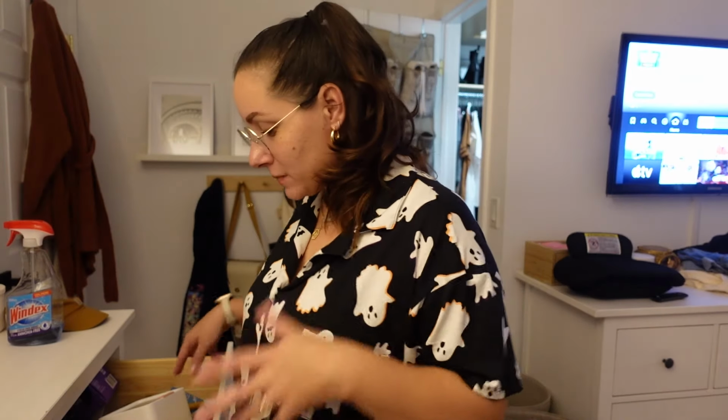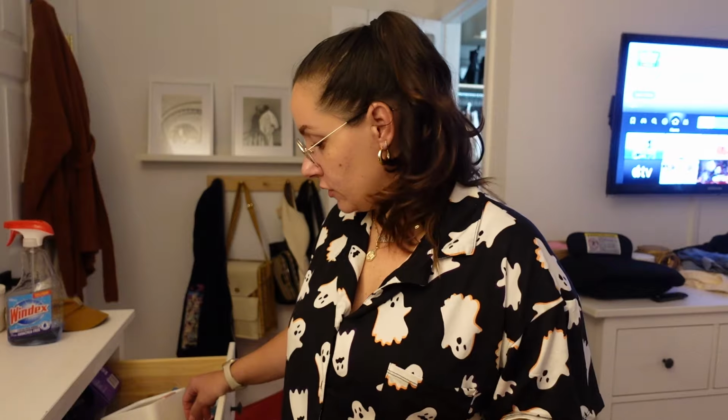This top drawer right here, I actually have all makeup stuff in here and stuff like that. And I feel like it's kind of pointless. I think I'm going to take it all out, condense it all, and put it somewhere else because I really don't need to have this whole top drawer for makeup and stuff like that. I barely ever even wear makeup now, so let's just declutter.